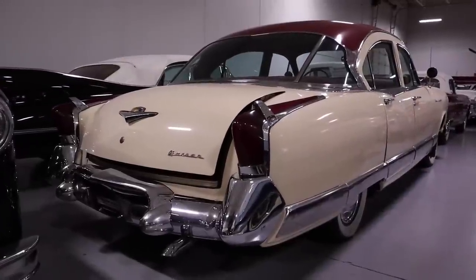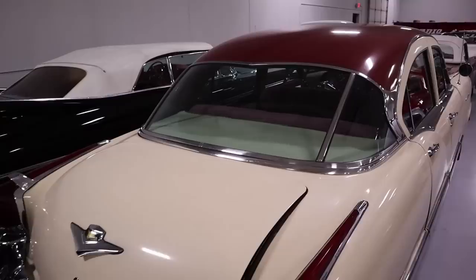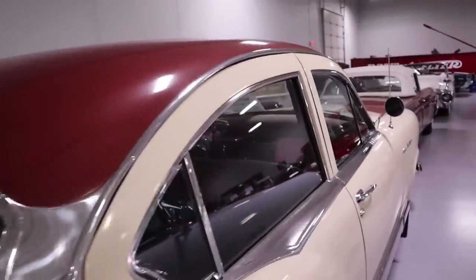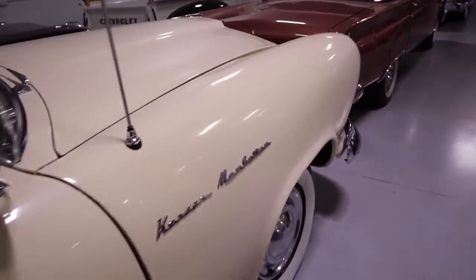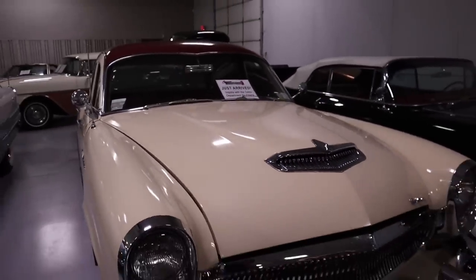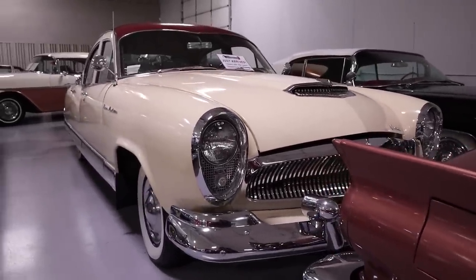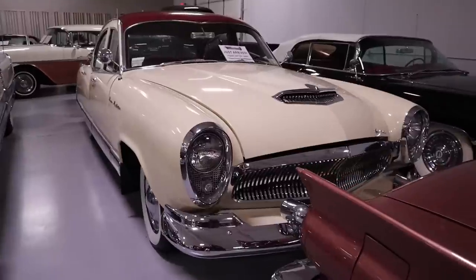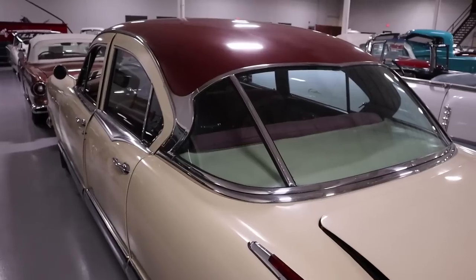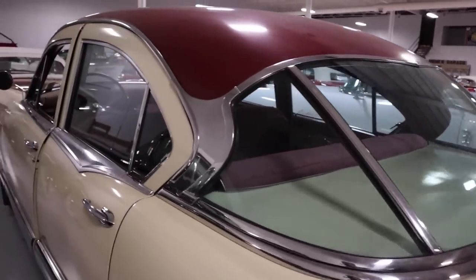I guess right next to a Kaiser here. I'd recognize that. I don't know if you call it a widow's peak or whatever, but the way the windows kind of come in the middle, it's very unique to Kaisers. Kaiser Manhattan just arrived. So, bummer, I won't be able to tell you anything about it, but beauty. I think it's a 53. Don't quote me on that.